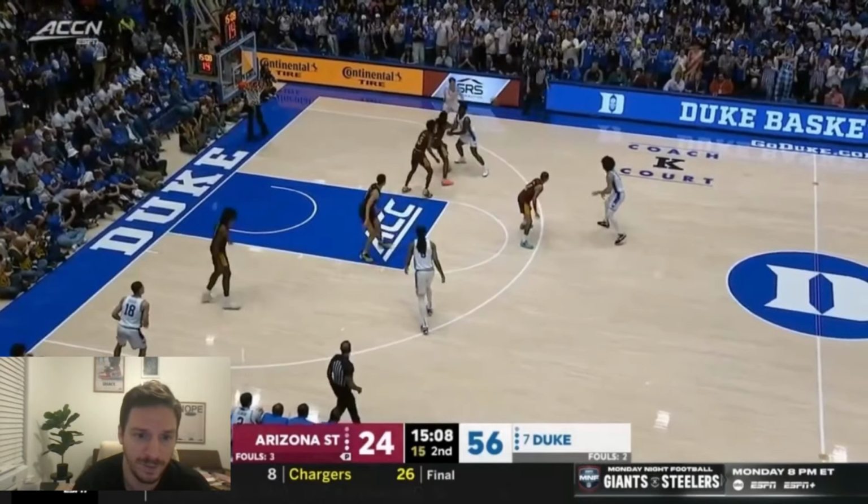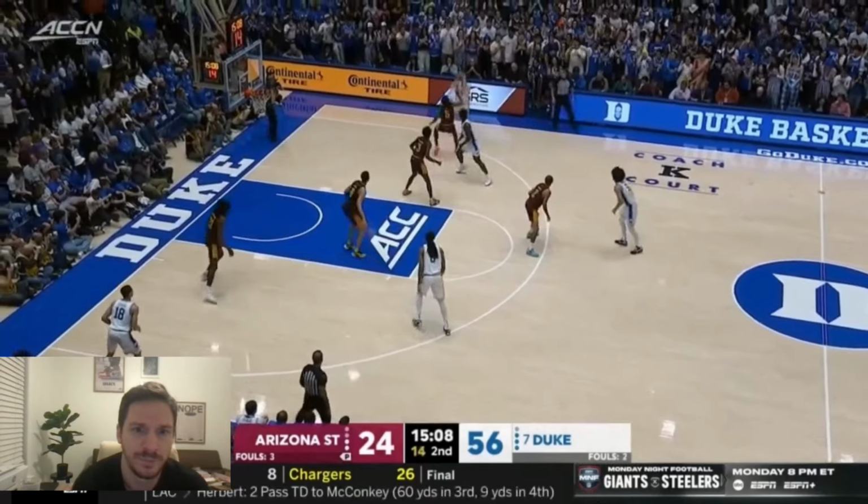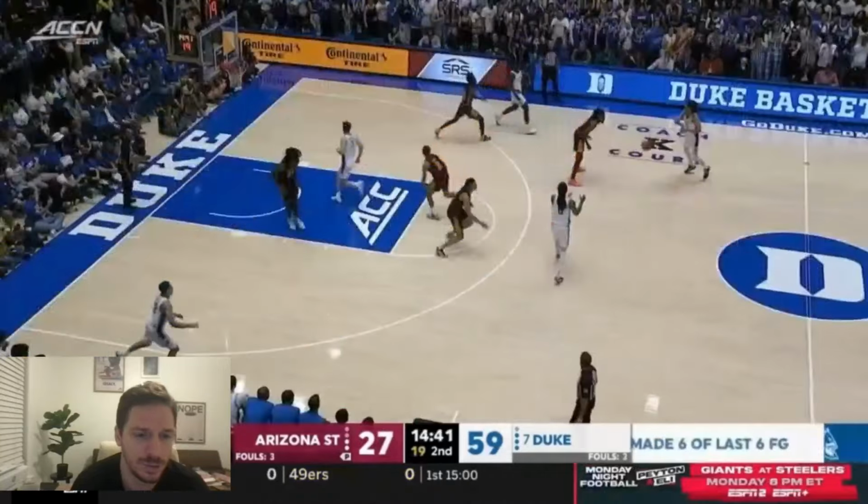Again, the defender is going to try and cheat that screen. Sion James sets the right screen at the right angle. Knueppel flashes out instead of continuing to curl the screen. He flares it, catch and shoot.